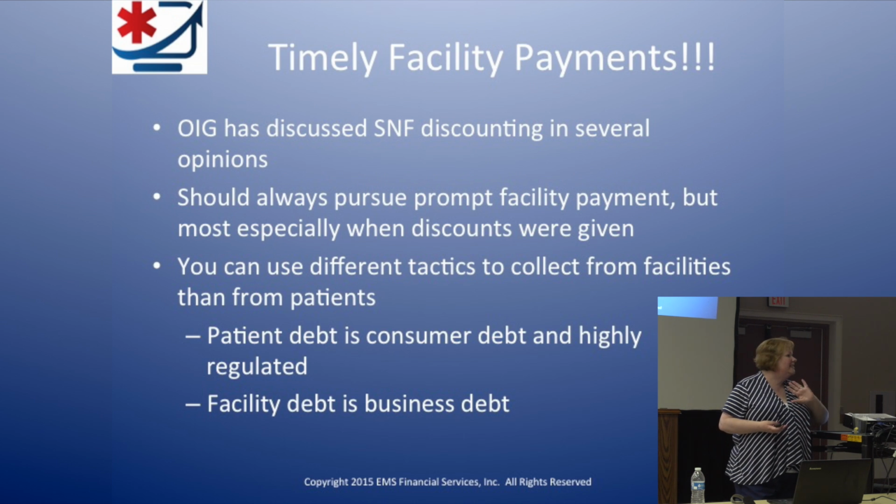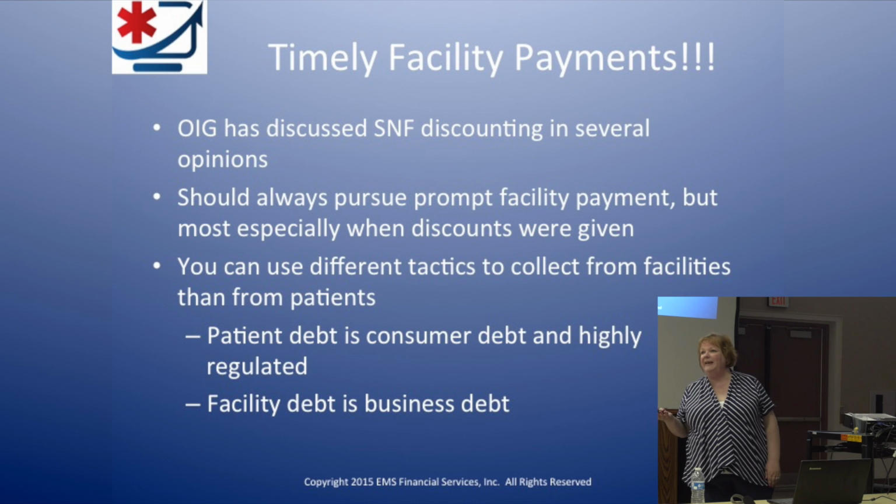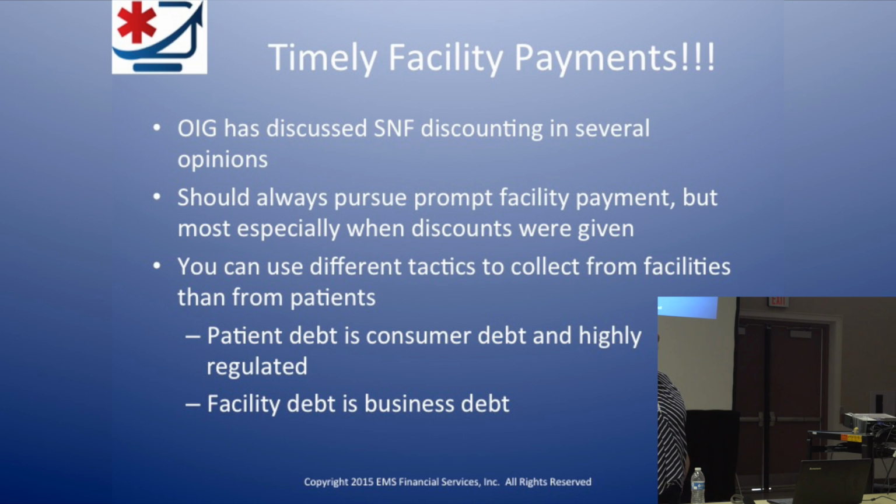And the Office of Inspector General, the OIG, has discussed this. They've talked about SNF discounting. You can discount a wee little bit. They never have given us an exact number, wee little bit. I recommend you stay near Medicare allowable as far as facilities go. You should, because you might be discounting a wee little bit, be getting paid promptly from those facilities. Because what the Office of Inspector General does not want to have happen is that you are getting Part B trips out of them for which you are getting paid promptly by Medicare, and then you're letting the facility treat you like the Bank of America and they're waiting forever to pay you.